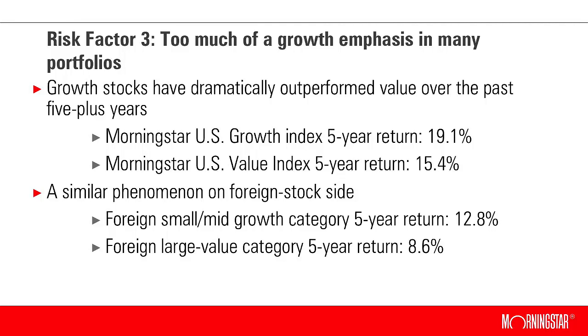So as you can see on this slide, Morningstar's U.S. Growth Index has returned about 19% on an annualized basis over the past 5 years. The U.S. Value Index, by contrast, has returned about 15%. Still a healthy return, but well below what U.S. growth stocks have returned. We've seen a similar phenomenon in play on the foreign stock side, especially with foreign small and mid-cap growth stocks. You can see that they've outperformed foreign large value stocks by a wide margin.